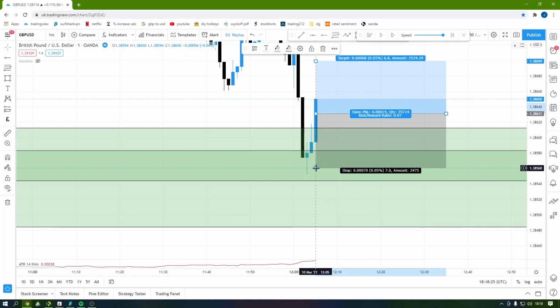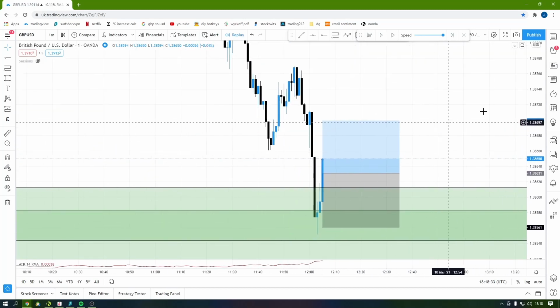Could have had it a bit lower just to be safe, but I was pretty confident, especially with this really nice strong bullish move that we had up, that it wasn't going to come down and stop us out.